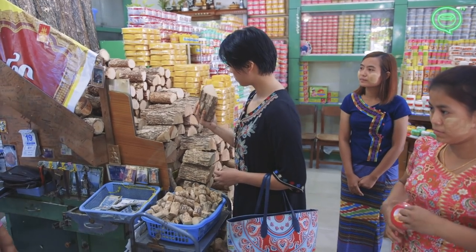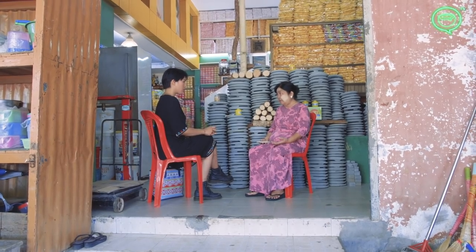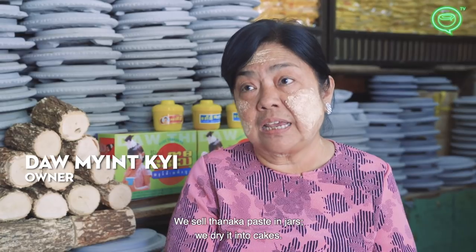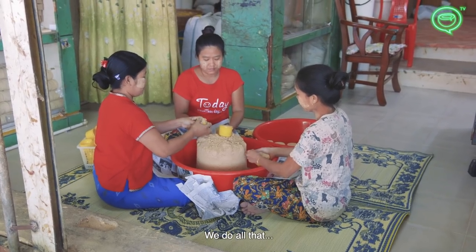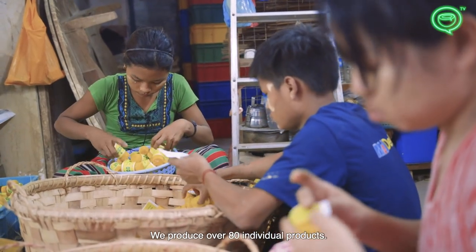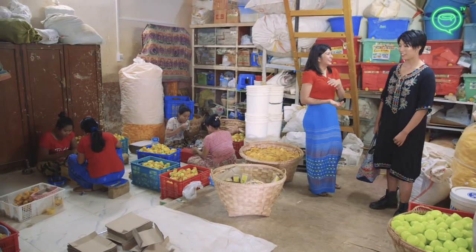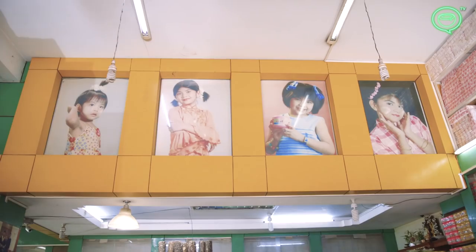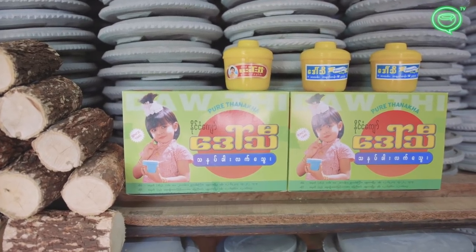Thanaka has gotten so popular here in Myanmar that there's a need now for it to be produced commercially. We're here at Dorothy Wholesalers to find out more about that process. The owner's granddaughter Mimi is the current face of the brand. She shows me that there are a lot of different types of Thanaka.